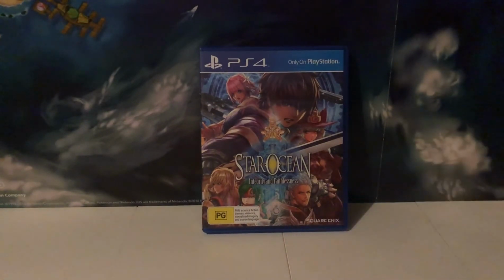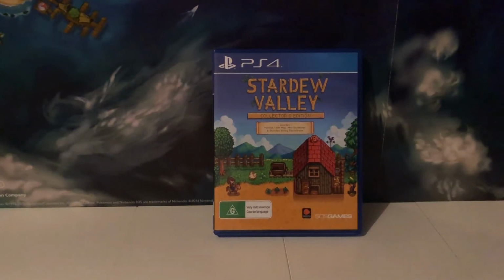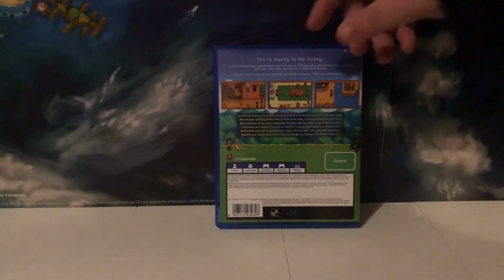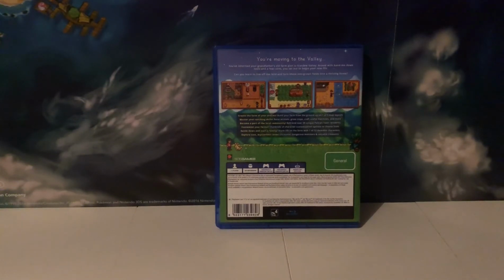So this one's Star Ocean, Integrity and Faithlessness. Stardew Valley. Awesome game. If you haven't played this game and you don't know about it, this is sort of like Harvest Moon and Rune Factory in one game. Awesome, fantastic game. The guy who built this was a one-man team, and if you can call it a team, it's one man. He did all this game. It took him many years, and it's amazing how well received and how popular this game was. I actually bought 2 copies of this game, one to have sealed and one to play, and also just to support the developer, being one guy. Definitely get that if you haven't already.